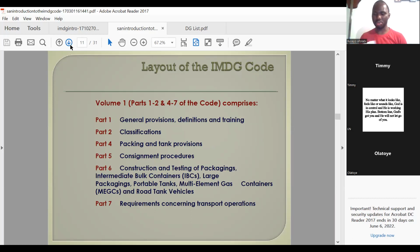Sometimes people can't get into it because it looks like a lot. But if at any point you go into part one, on the general provisions, definitions, units of measurement, and abbreviations, it gives you full information about the whole code itself and what you'll be expected to do within this code. It also gives you things like security provisions. That's what you find in part one.